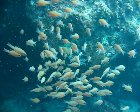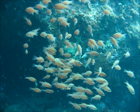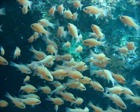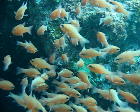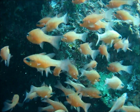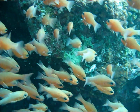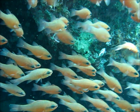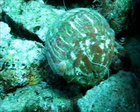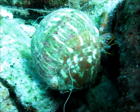And going across the bay, in a small cave, is a shoal of cardinal fish. Again, very common in this area. You can hear the boats going to the Blue Grotto overhead. Going further up the bay is a hermit crab, and as it grows larger it will find a larger shell to adopt.